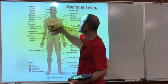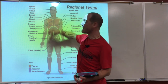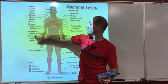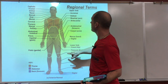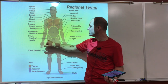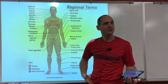Cervical, we do that in the back. That's neck part. Cervical refers to neck part. Then the sternum is the chest bone. The axilla is the armpit. The abdomen is the stomach. The umbilicus is the belly bone. You got that, right? Belly bone. Then pelvis is your hip. Inguinal is your groin area. Although when they say inguinal, they really mean this line, this ligament.